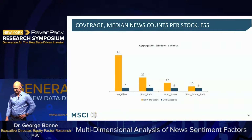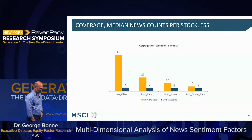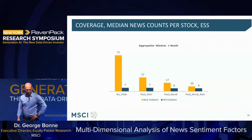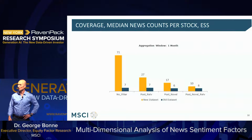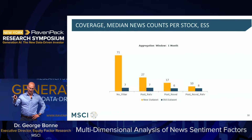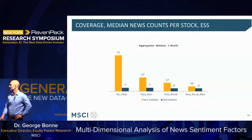And we do look at classical decile portfolios, univariate analysis as well, and in these we found that the new data set is far better behaved. The deciles are more monotonic, and the filters are also making the tails more extreme as well, which is good.